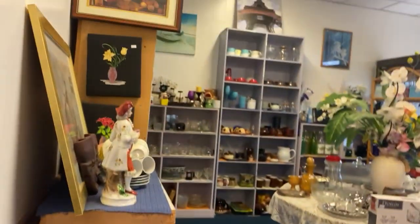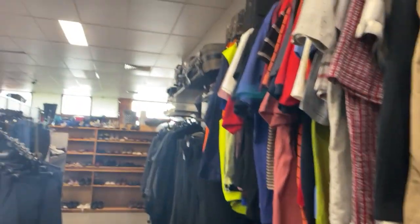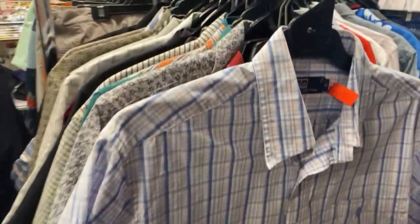A lot of these op shops up here at Hervey Bay are very expensive. Big shops, but I'm assuming they make a fair bit of money to cover the rent for that. But yeah, did end up finding a couple good pieces in this one.